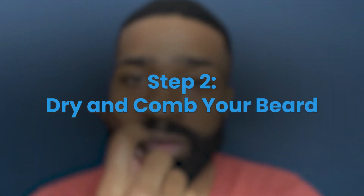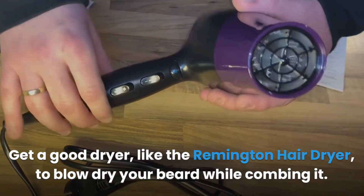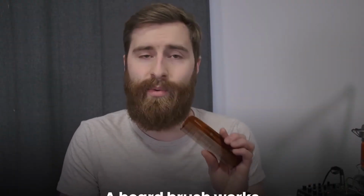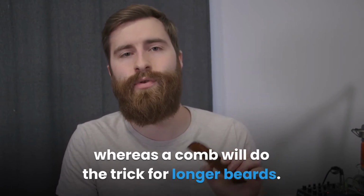Step 2. Dry and comb your beard. Get a good dryer, like the Remington hair dryer, to blow dry your beard while combing it. Make sure to comb it out smooth and nice to untangle the hairs. A beard brush works just fine for short beards, whereas a comb will do the trick for longer beards.